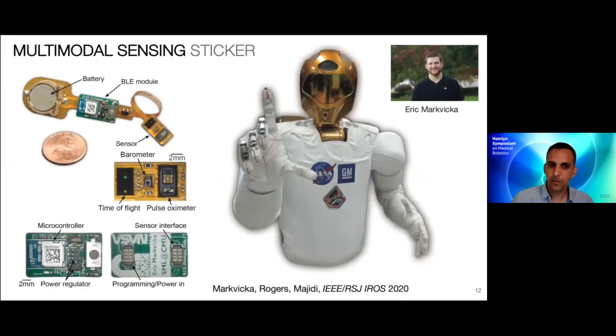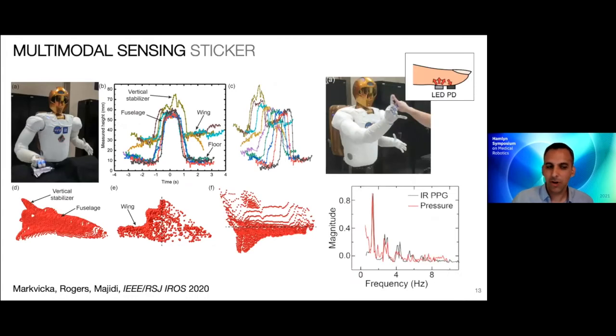Here's another example of using these stickers to augment a humanoid robot to give it a sense of touch, but also superhuman sensing, in the sense that we also have the photonic chips here for doing proximity sensing using time of flight. We also have a pulse oximeter here, so that this humanoid robot is capable of measuring heart rate and blood oxygenation. This is the Robonaut 2. It's the humanoid robot developed by NASA in collaboration with GM Automotive, and this is in the International Space Station. Although all the testing that we did here was in the NASA facilities in Houston, Texas, in the Johnson Space Center.